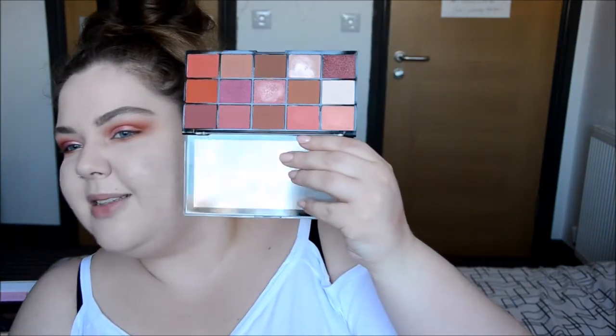With regards to the palette, it's a really nice palette. The shadows blend well. The only thing that I'm not a fan of is the fact that there's not a lot of difference between the shadows. The look is going to look very similar every single time you do it, which can be a positive for some people.